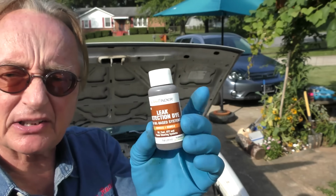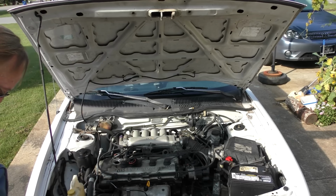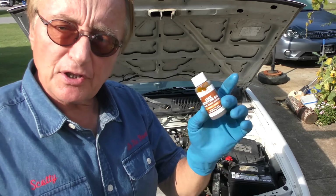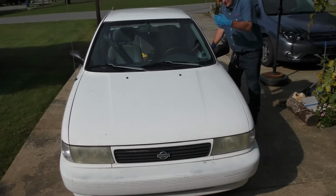And for that, we get leak detecting dye, and we pour it in the engine oil. Of course, everything's got to have a seal on it, so we got to break that. But this is a one-shot usage, so you pour the whole thing in. After you pour the whole thing, you start it and drive around the block 10-15 minutes. Now I road tested it, and here's the trick.